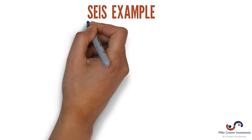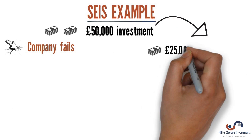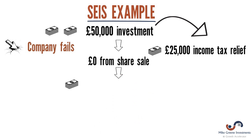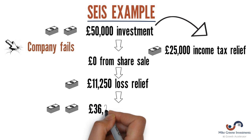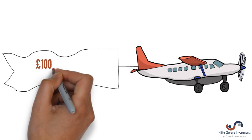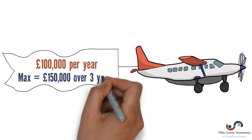If things don't go so well and the company were to fail completely, you would still have already received £25,000 back initially through income tax relief as before, but you can also claim loss relief on the at-risk capital at the top rate of tax, which is another £11,250. This limits your loss to just 27.5% of your original outlay. You can invest up to £100,000 in an SEIS company each tax year, and the maximum cumulative investment in one company is £150,000 over a 3-year period.